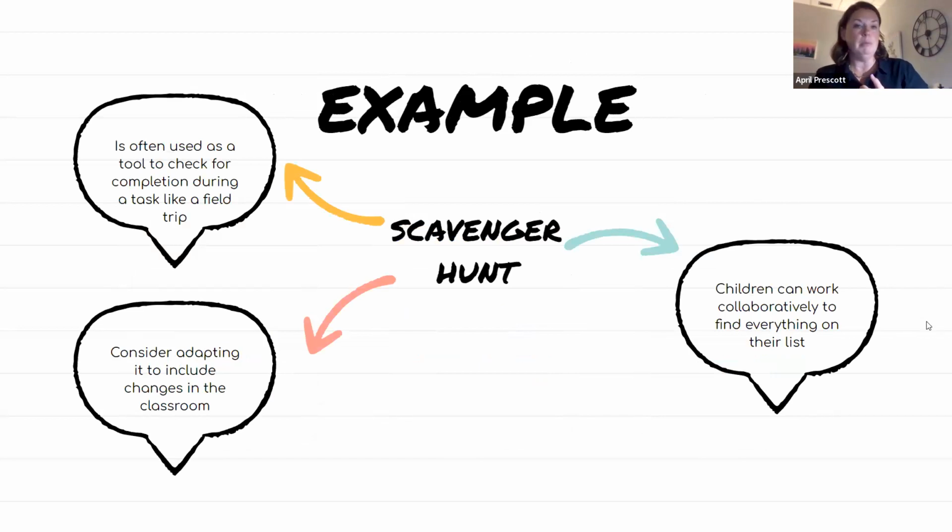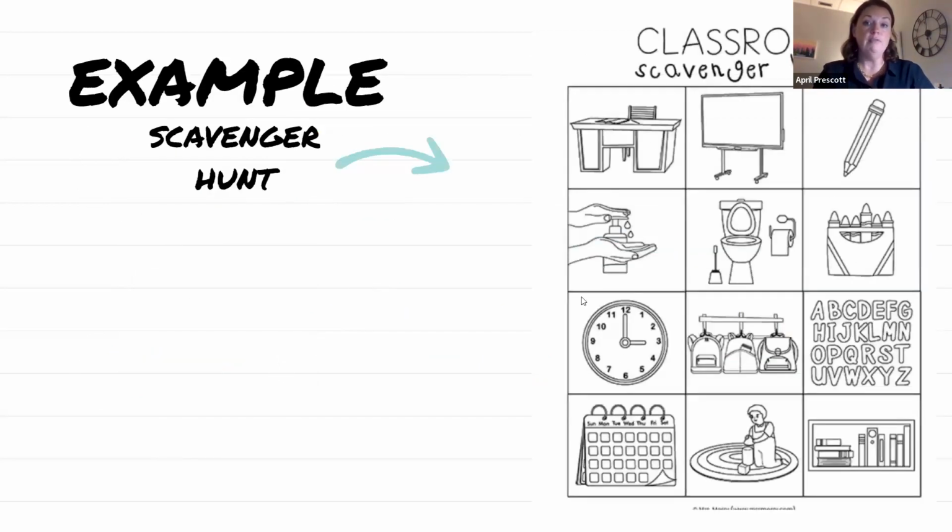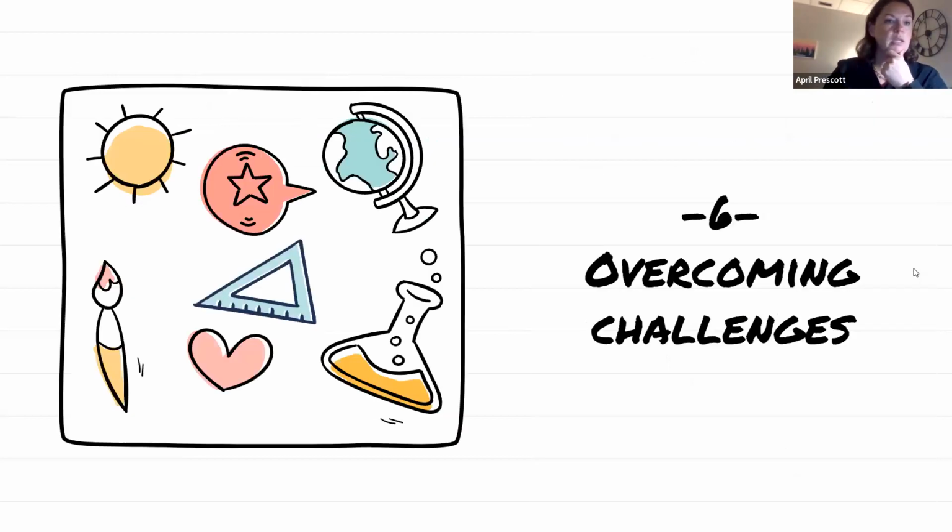So one of the examples I came up with is a scavenger hunt. Can you reintroduce children to your classroom when you've made changes by doing something as simple as a scavenger hunt? This is a tool that we use often, but if you had this where they find all of these things in your classroom, and let's say, for example, the letter station was a new thing. Most of these things are known to them, but the letter station was new, then, oh, Miss April, I noticed the letter station is new. So this is just an example of one of those ways that you can teach those routines, okay?